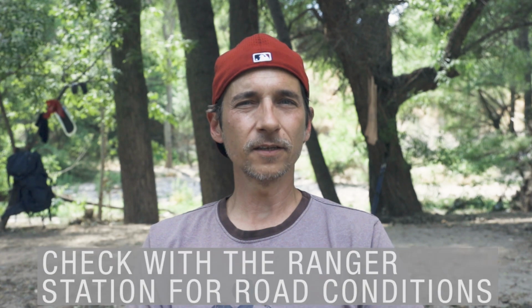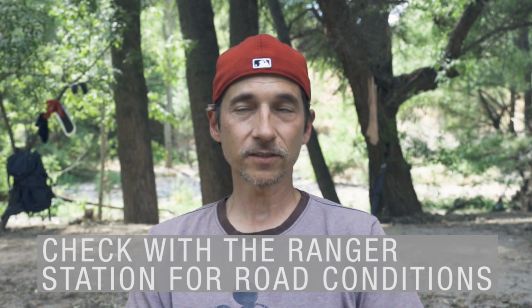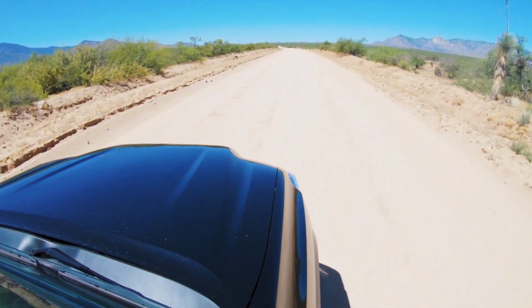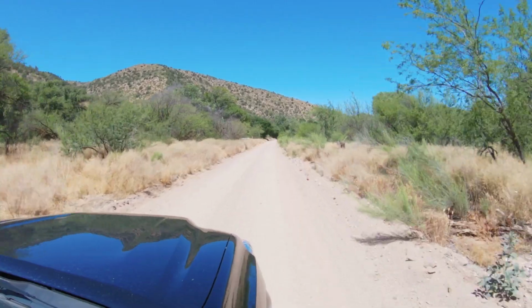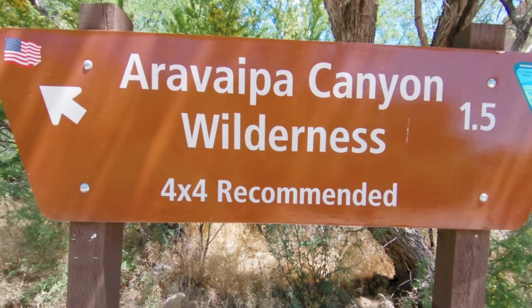We have done the west entrance also. That is a shorter drive in. I don't remember offhand exactly what it's like, but you can get a passenger car to the trailhead on the west entrance if that's your itinerary. But we came in this time, like I said, through the east. The east entrance has about 45 miles down this Klondike Aravaipa Wilderness Road. It's a gravel road. It's well maintained up until the last mile and a half.